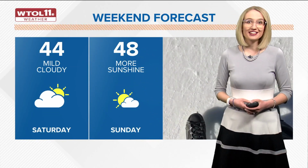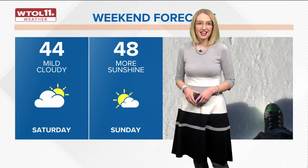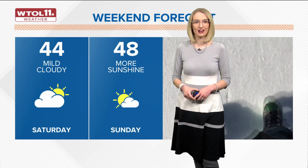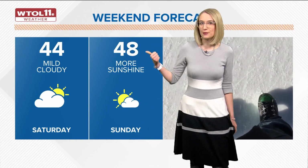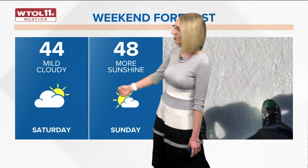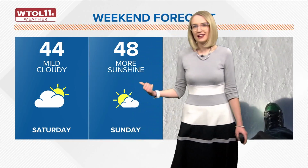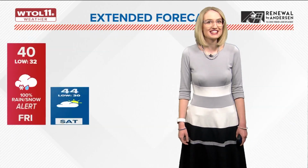But speaking of the weekend, looking at that forecast, at least it's mild. So no matter what we pick up for today, whether it's rain or snow, a lot of us are going to find our temperatures in the mid 40s on Saturday and upper 40s by Sunday. So mild feeling for both days, just a little more cloud cover to kick off the weekend. But Sunday, I'm planning on bringing a little more sunshine into the area. So happy to see that one.